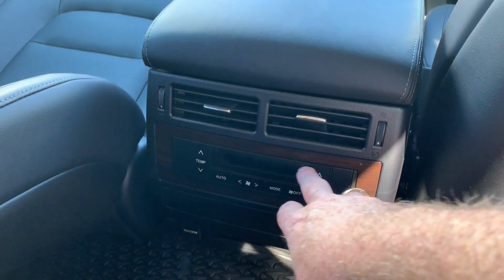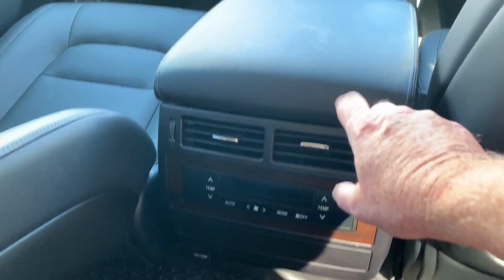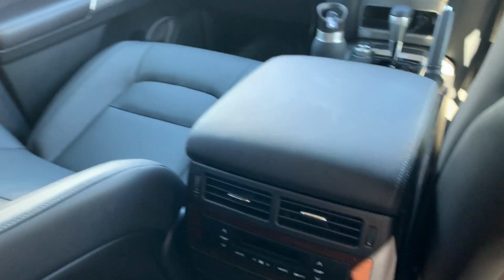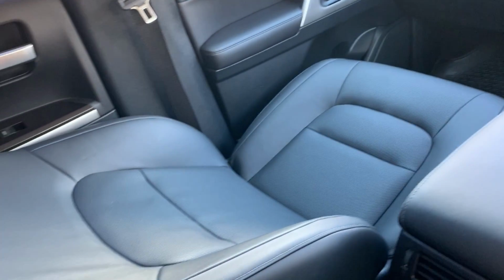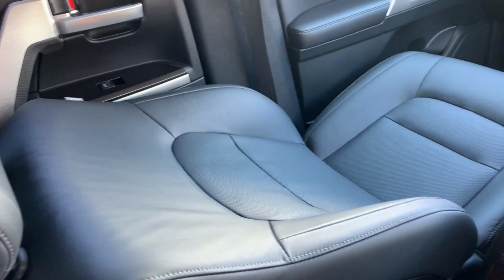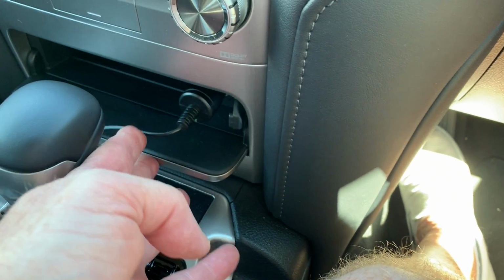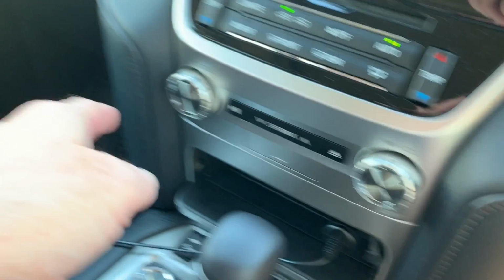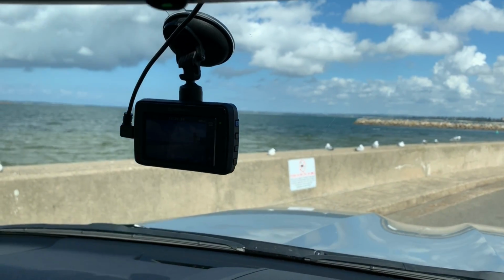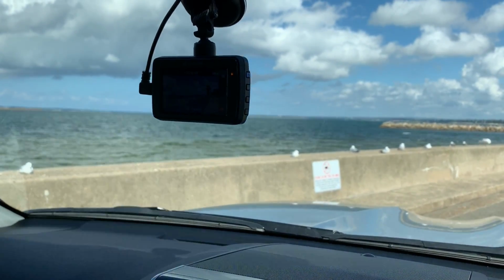There's also rear controls for the air conditioning, rear vents, and look at the size of this centre bin. It is enormous. Seating is leather. Very smart indeed. And in the front, the centre console is where it's all happening. Excuse my dash cam cord. I've got that going all around the side, all the way up the top, and all the way over to my dash cam, which you can't actually see working but is.